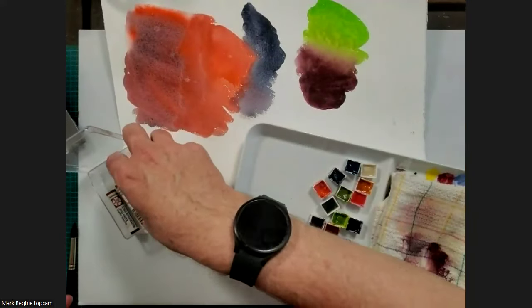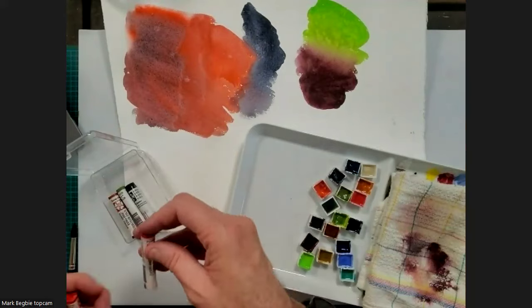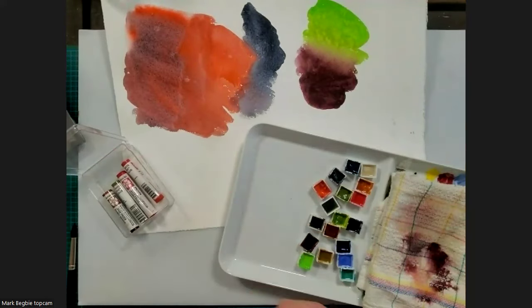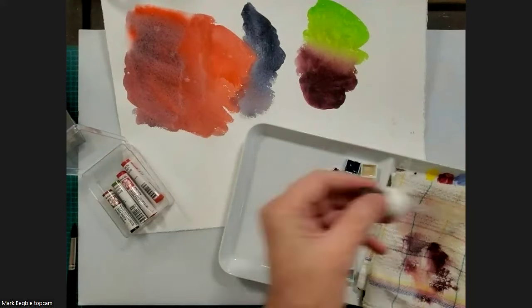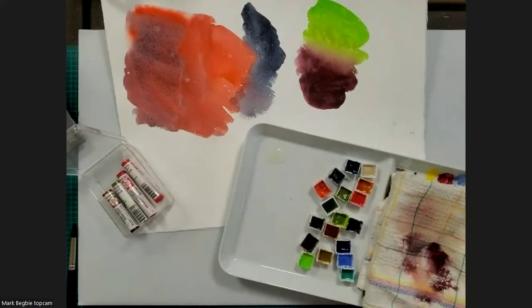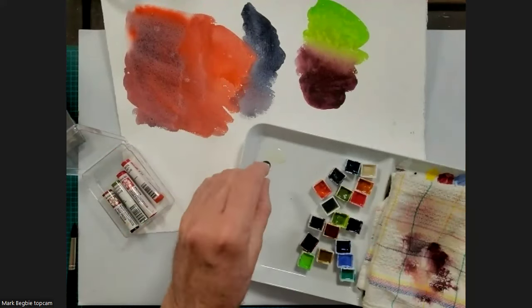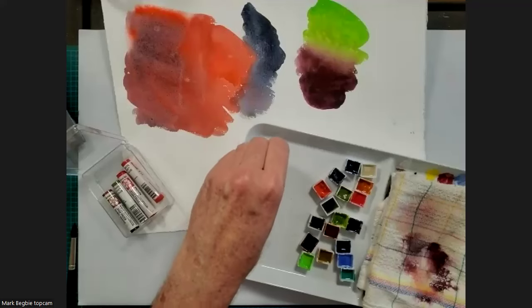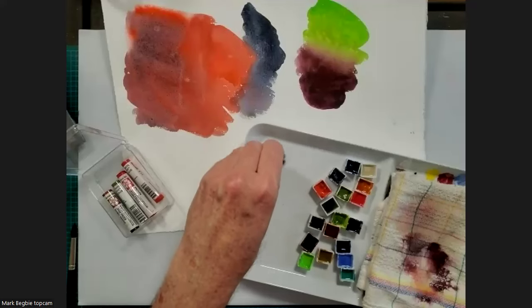Like, let's take, which one should we take? Here we go, soda light. I will take the soda light, I'll take a little bit of water. I'll take the stick and I will literally grind it into the water, very much as you would do with an ink stick.